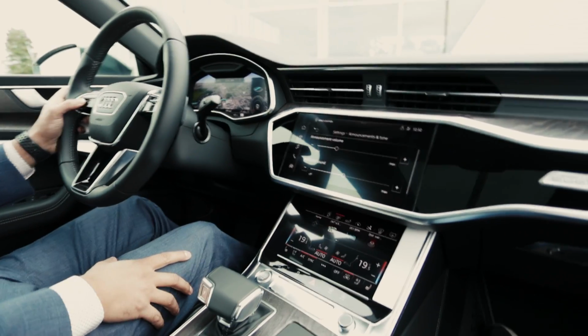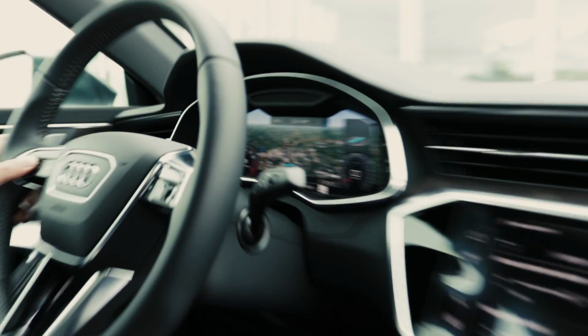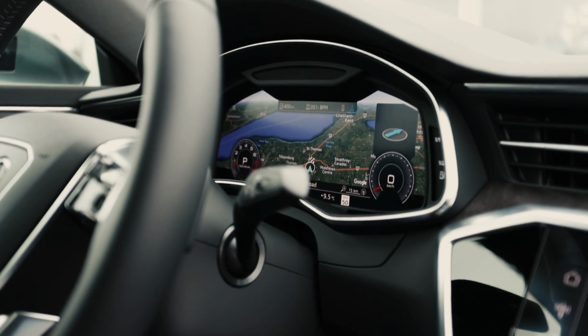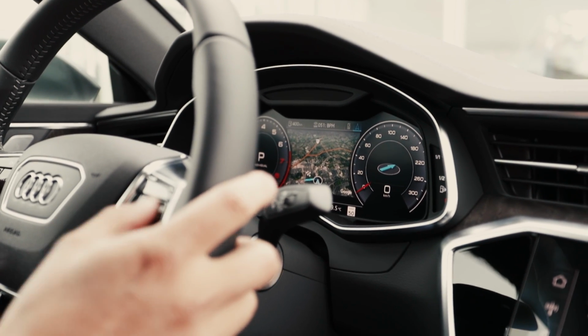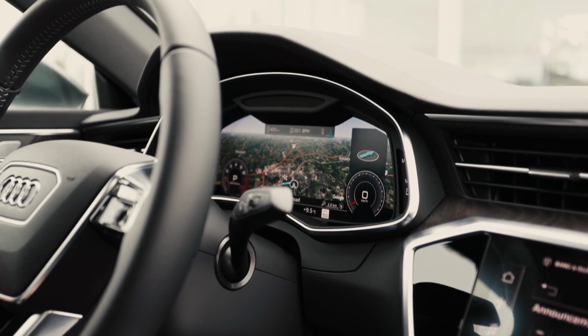Look at this dash. Google Maps, all integrated on what was the virtual cockpit. So it's the same thing. You can adjust the view. You can adjust the views on the car, but that is awesome.